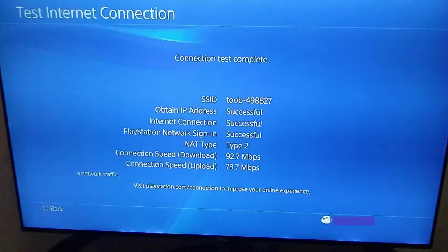Now, if I pull the LAN cable out and just connect via Wi-Fi on that PlayStation 4, here's the speeds that I get. As you can see, I'm getting about 92 download speed and about 73 upload speed. So again, this just goes to show if you really want to get the maximum, you really do need that LAN cable in there, because the hardware and the software on your devices, that's really the bottleneck, not so much the internet connection.